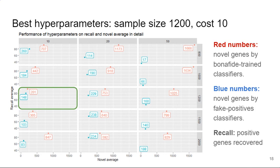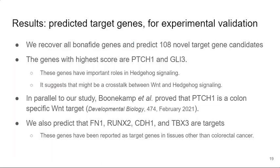The red numbers show the novel genes predicted by classifiers trained with bona fide examples. Blue numbers show the novel genes predicted by classifiers trained with fake positives. Recall is the rate of recovery of the positive examples. Since we do not want too many novel targets, our best results in hyperparameters are size 1200 and penalty 10. We recover all bona fide genes and predicted 108 novel target gene candidates.